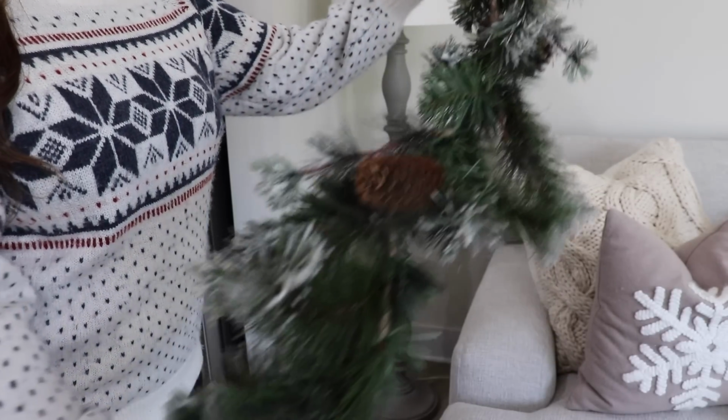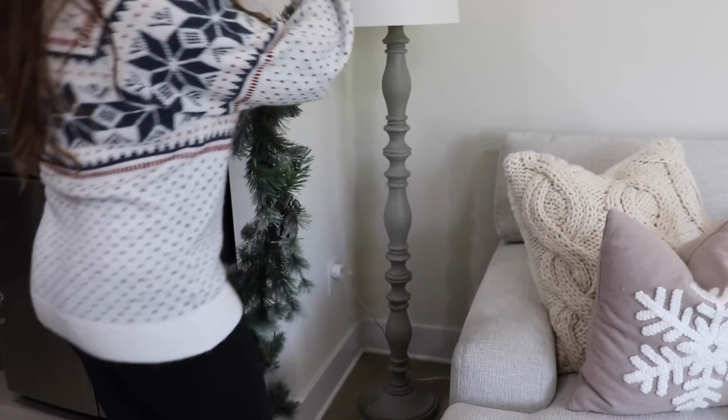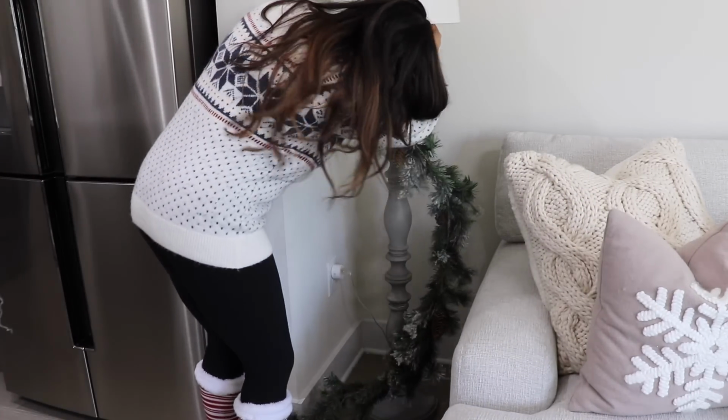And I'm just adding some garland to this lamp. I usually do this every year, but I still love it. I think it just adds that perfect festive touch.